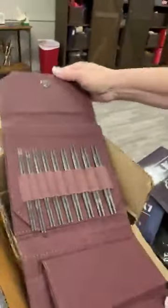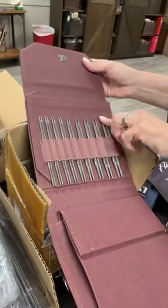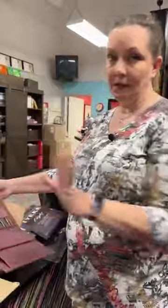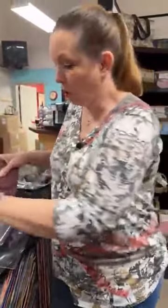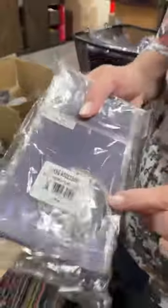Ta-da! Lykke has finally made a stainless needle with a super sharp tip. These will be comparable to Chiagu. In fact, they're almost identical, but a little bit different than Chiagu. Here's what benefits they have. For one, the Lykke needles have new cords that are going to be like the Chiagu SOS cords, the braided cord with the swivel.